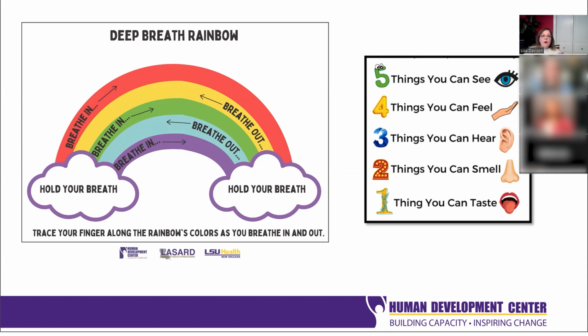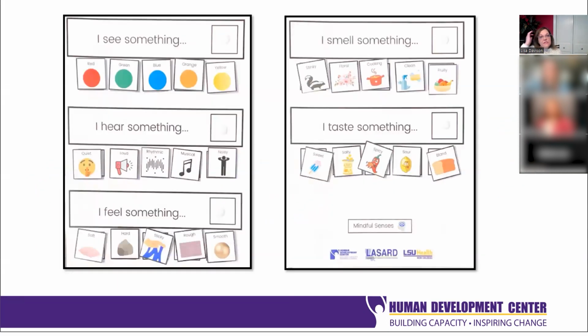You can also do the senses check, where you think about 5 things you can see, 4 things you can feel. And so you have these posted in that area so that number one, they know what to do, and then they know how to do it. This is the mindful senses, and it's similar to check your senses, but this is a great visual for students who might need a little bit more support to complete an activity. So they would just select what they see, what they hear, feel, smell, and taste.